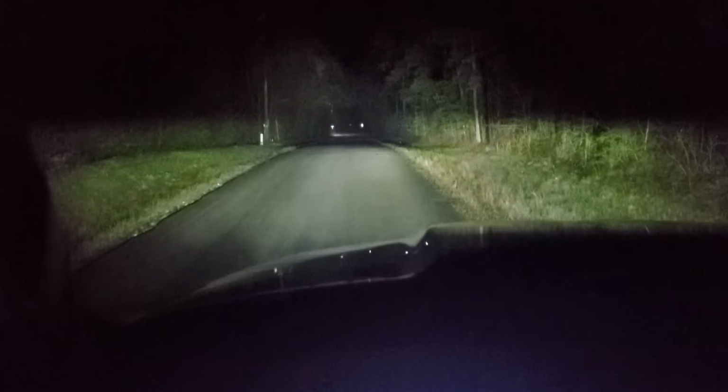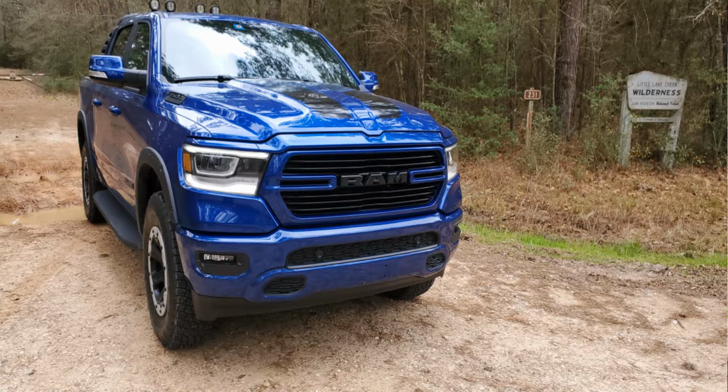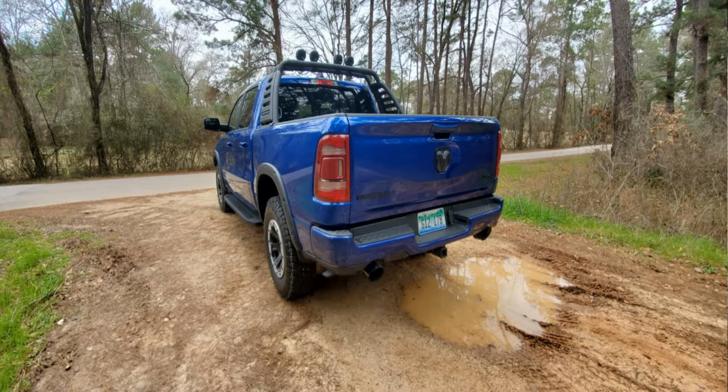We have, and my camera is going to do one of these funky things today, I can already tell. We have lots of great driving trails around here, both on and off-road. So I took this on what I would call some semi-off-road conditions, meaning gravel roads and things like that. Of course, it was no problem for the truck whatsoever.